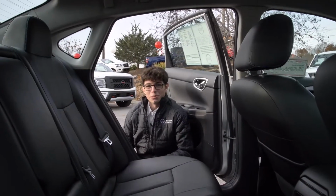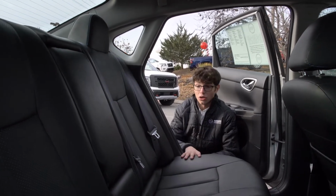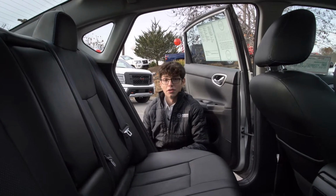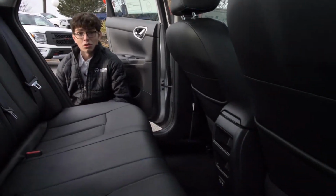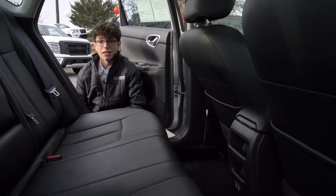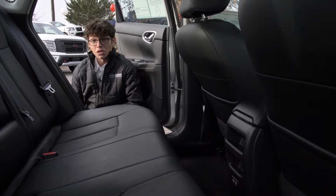All right, guys, so looking in the back seat of the Sentra, you can see that the leather trim stops all the way back here. Very, very comfortable back seats. I'm almost 6 foot, and I fit in here very, very easily. If you take a look at the back of the center console, you can see that we have an additional 2 USB Type A's. That way anybody you've got in the back seat can stay connected and charged at all times. Some comfort and convenience features back here.